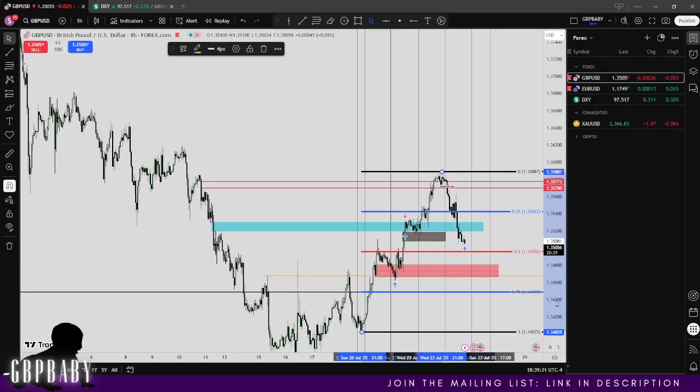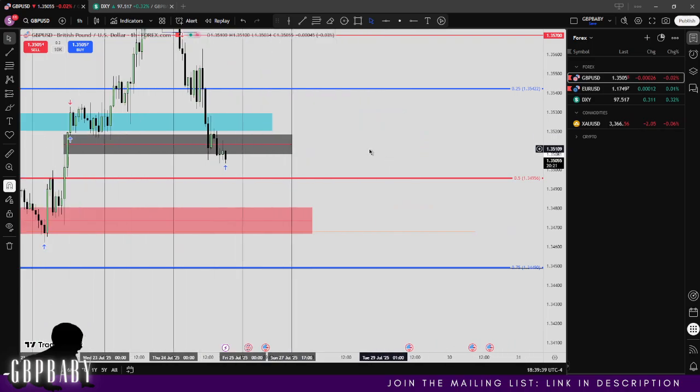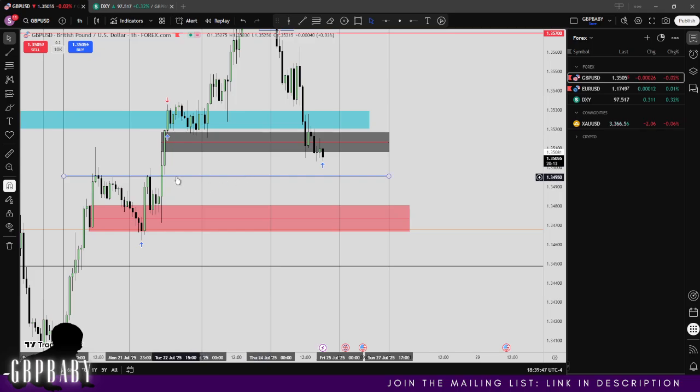talking about. So we haven't quite hit equilibrium just yet. So I will get that marked out as that's where I'm looking for price to move towards now. This will be an inversion fair value gap as well. You can see how price is treating it. We tapped it here. So it'd be nice to see if price can tap into this level tomorrow, and then there's also a fair value gap there as well.